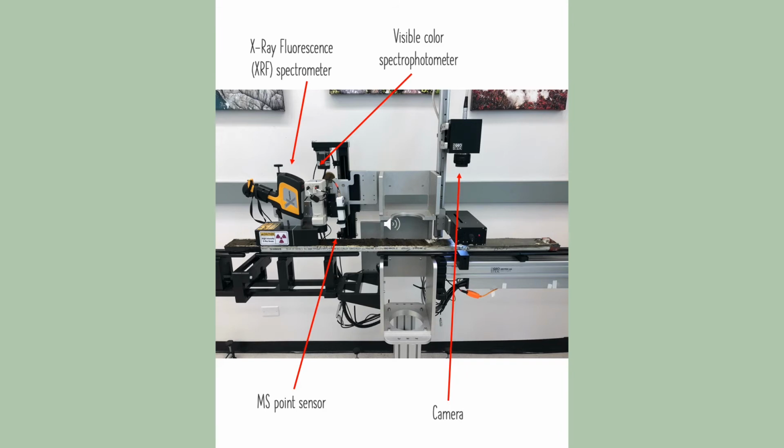The Barrington point sensor measures magnetic susceptibility, which is a quantitative measure of the extent to which a material may be magnetized in relation to a given applied magnetic field. The spectrophotometer measures visible color reflectance, and the X-ray fluorescence spectrometer measures the elemental composition of the sediment. All of these measurements are non-destructive, and so the sediment samples can be used for other analyses after a run on the Geotech.